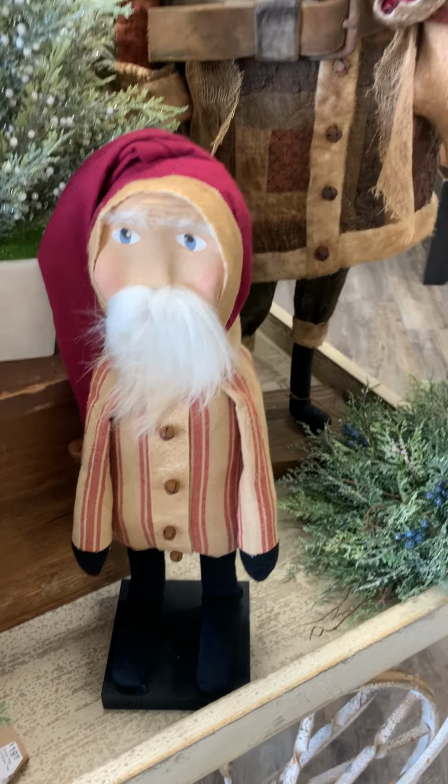And this one up here has a red and black buffalo check jacket with a box, and he's got the log cabin sitting below his feet. Here's another one with a red and tan coverlet jacket holding a little tree and a big rusty bell.